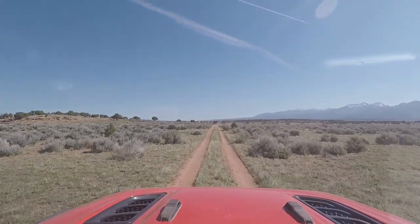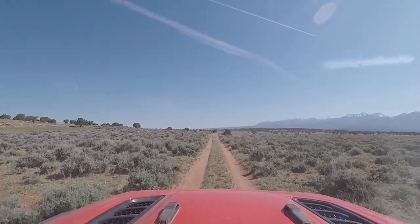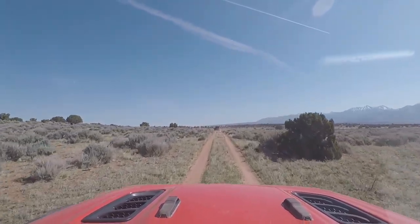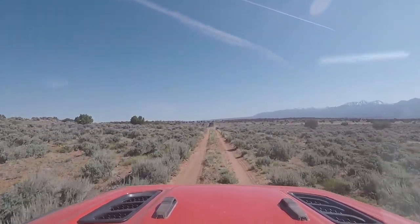You can tell we're getting closer. It turned into a two-track. We passed a sign that said more difficult. It went from green to blue. We're getting close to where it stops being a straightaway and starts getting curvy on the map.